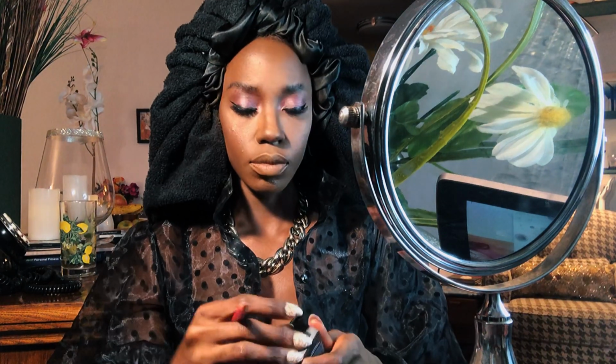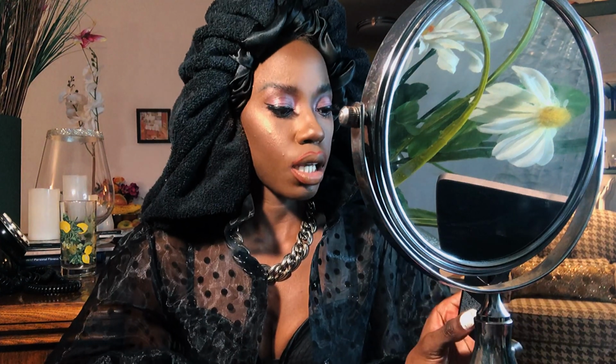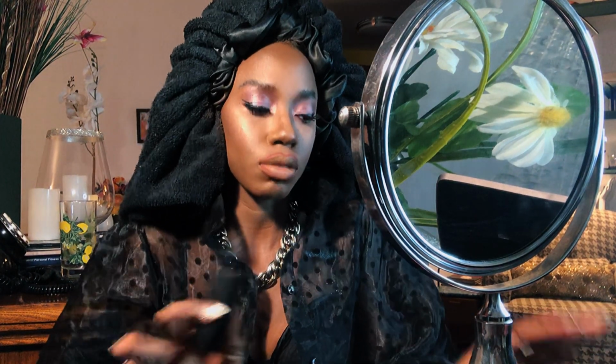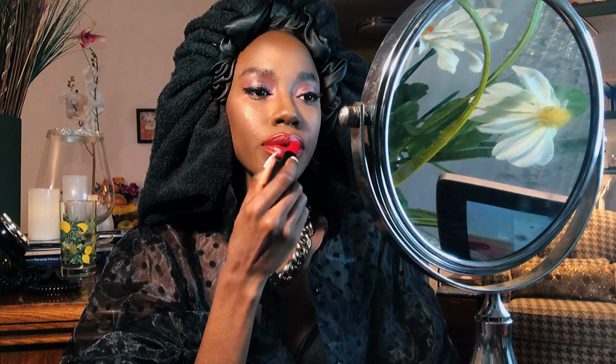I usually just use any sort of basic lip liner. Anything basic will do. I think I get mine from the regular beauty supply store. And I'm going to be using the Tom Ford lipstick. This color is called Fucking Fabulous, because that's literally what it is. It's just beautiful. I love it.